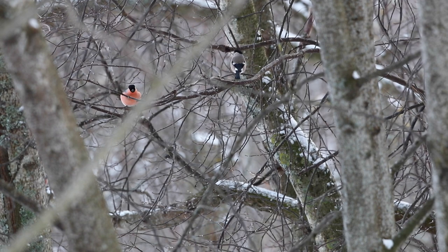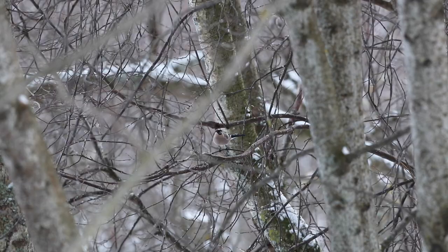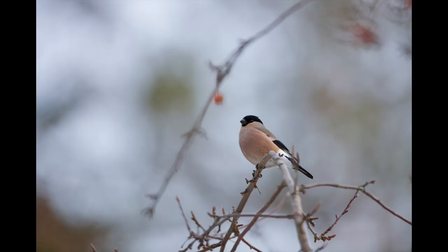But I did see quite a few birds up in the trees. Some bullfinches, some crossbills. I managed to get a little bit of footage of the bullfinches, which is really, really nice because I rarely see them back in England. I think I got one image of a female bullfinch, which I'll put up on the screen now. It's nothing particularly special, but still really, really nice to see.